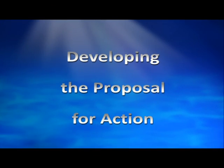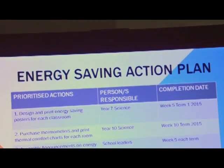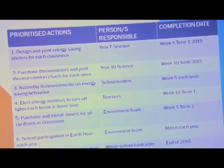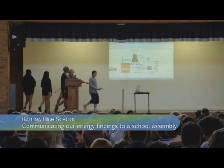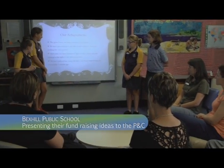Developing the proposal for action. After our SWOT analysis, we prioritised our ideas and created an energy saving action plan. This is the plan we will communicate to the school. Now that we've made our assembly presentation, we look forward to seeing a difference in our energy consumption. Wondering if P&C would help with the fundraising for the solar panel? Yep, certainly sounds like a great idea.